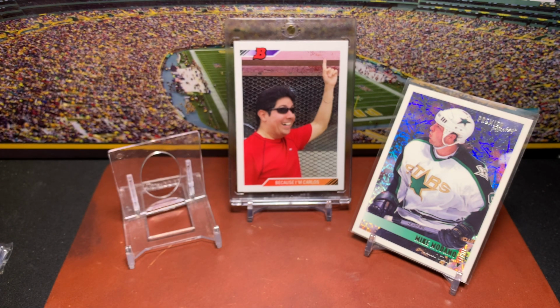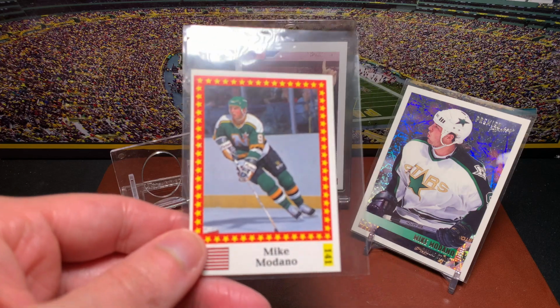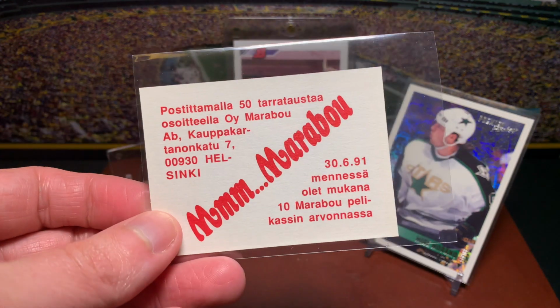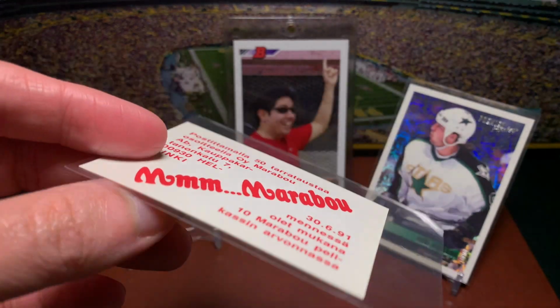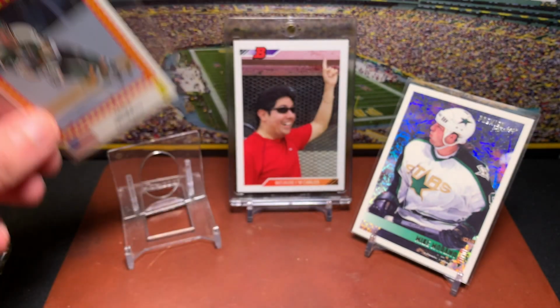This next one here is a card that I've had on the channel before, but it was a different variant of it, and I'll show you quickly what the difference is. So this is an early 90s Modano, and as you can see, it's using the same picture as the rookie card, but this is from COMC, Swedish COMC. And this one here, as you can see, in the back, they've got the little ad there, Marabou, and it's Helsinki. So this is the Finnish version. Well, there's also a Swedish version that has the same front design, but a different back design.